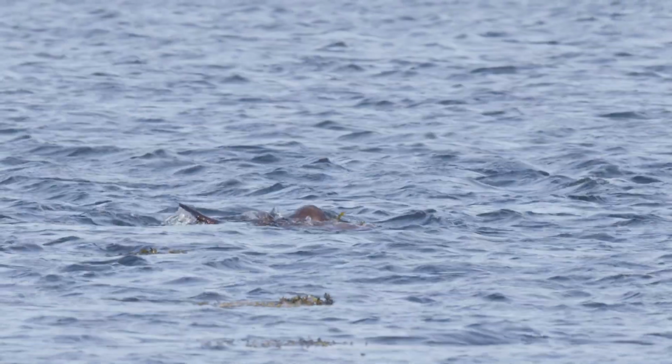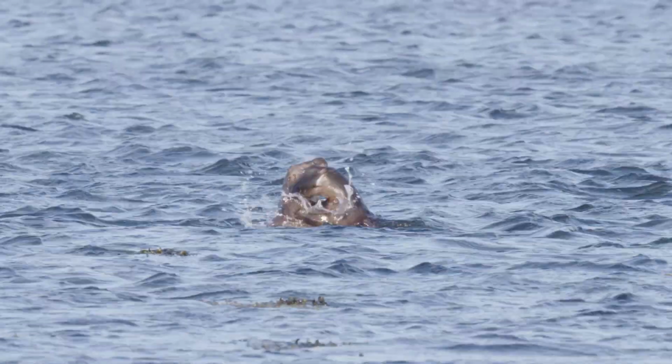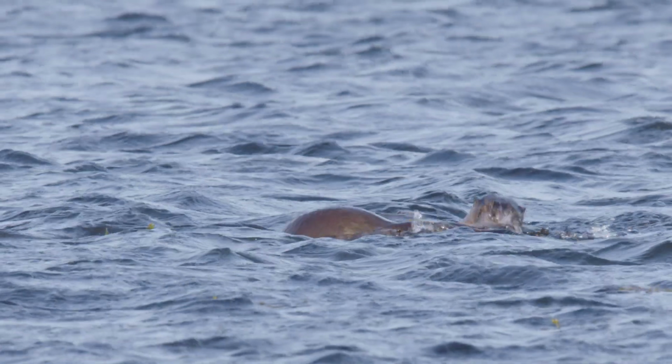I love seeing the cubs engage in these play-fighting antics. It uses a lot of energy and suggests the mum is doing a great job, finding plenty of food for them.